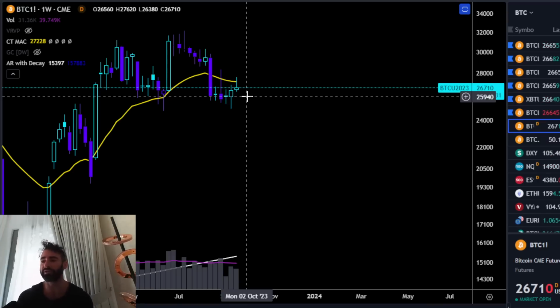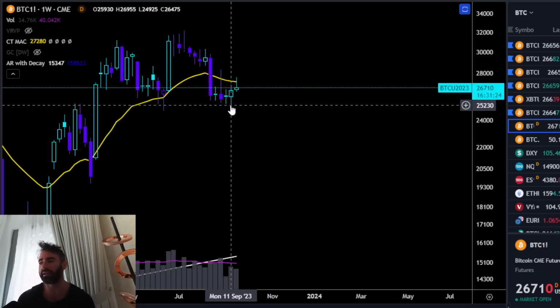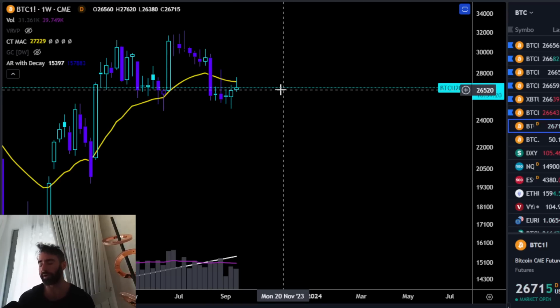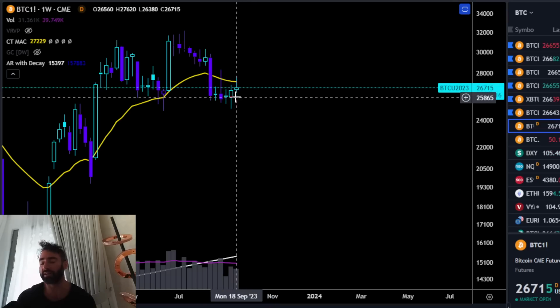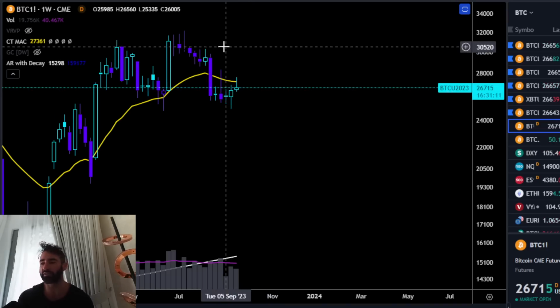Who knows? But yes, retesting that low right there. Of course, calling for lows below this $25,000 number still, I do think is a bit premature, as we'll go over later. The real question is, in my opinion, do we see a retest of these lows, or does Bitcoin try again to the upside next week?